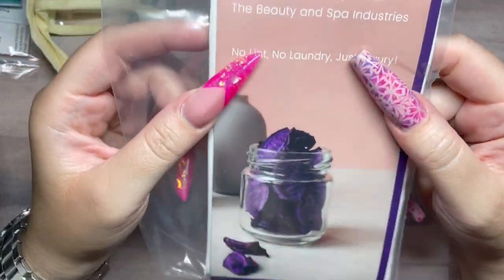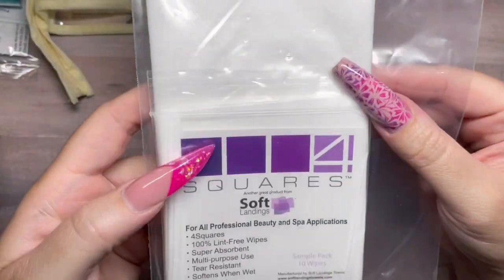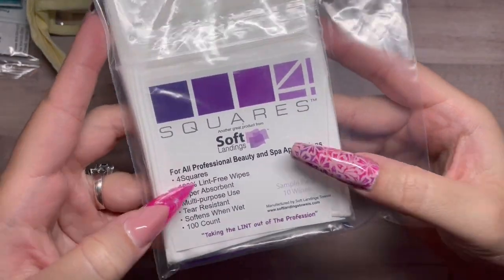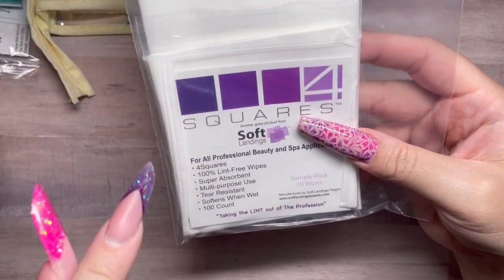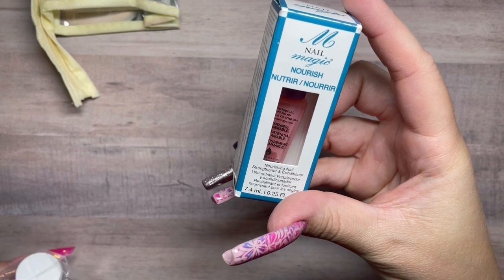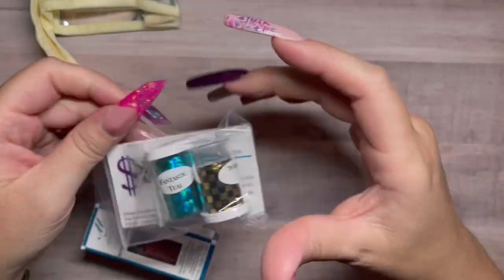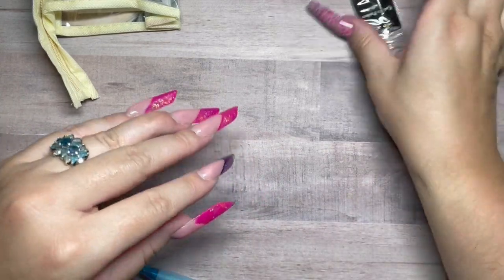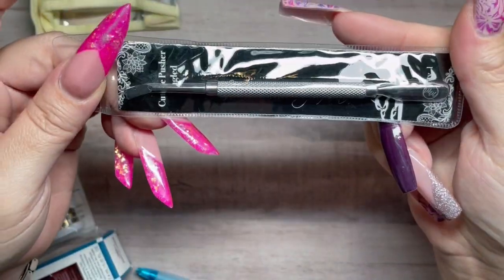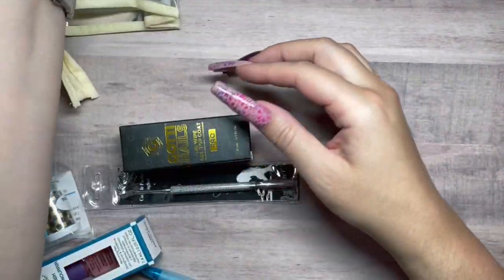From Soft Landings, we got these really nice disposable towels, and these are in wipes, and these are all lint free. I haven't tried them yet, but I can't wait to try them. We have some Nourish nail strengthener and conditioner. I have some foils. We got a pen. Oh my God, I can't. We got a cuticle pusher. We got a no wipe top coat.